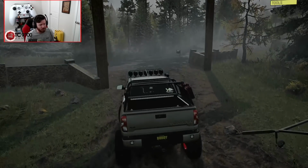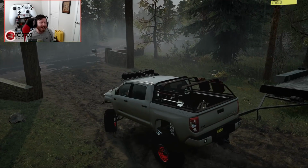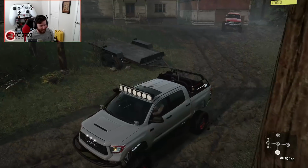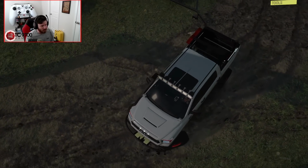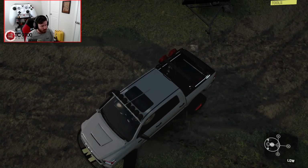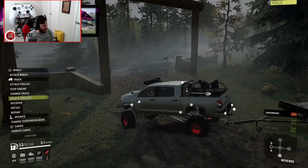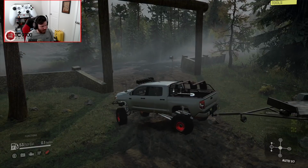So let's go ahead and fire up the Tundra, we'll get the trailer hooked up, and we're gonna head out and see if we can find said stranded Jeep Renegade. Now, let me back this thing up real quick. We'll get you all aligned. It's a little bit rainy, it's a little bit dark out today, so we're gonna be extra careful.